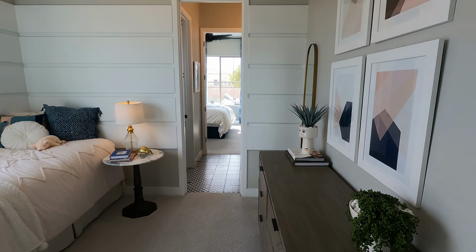But as you can see, they just tucked a little twin bed in here. And then you've got the dresser. So if you put a full-size bed, you can make it work, but it's gonna be probably a little bit tight. So maybe this is an office in waiting or something, but leads to this full bath.